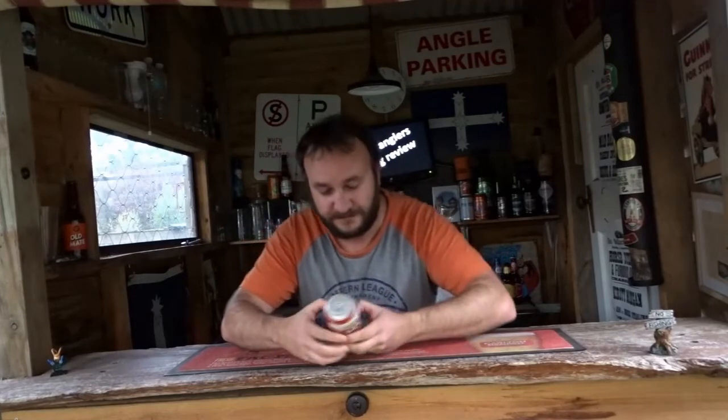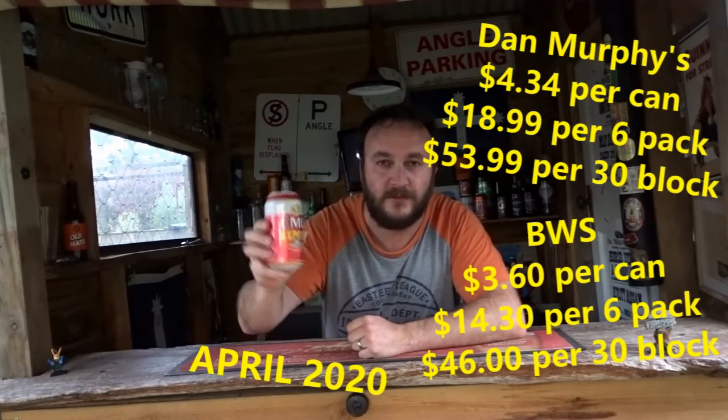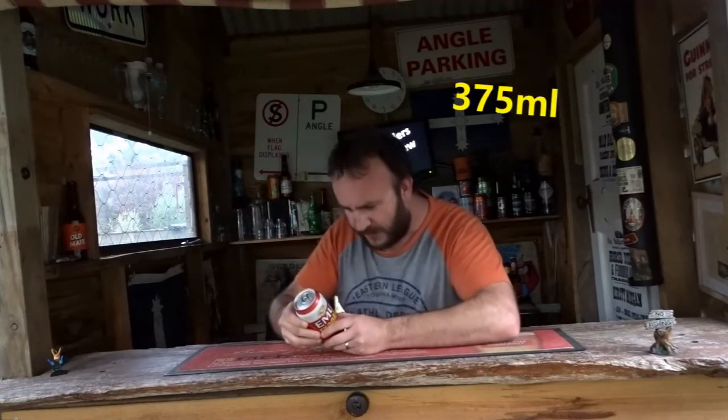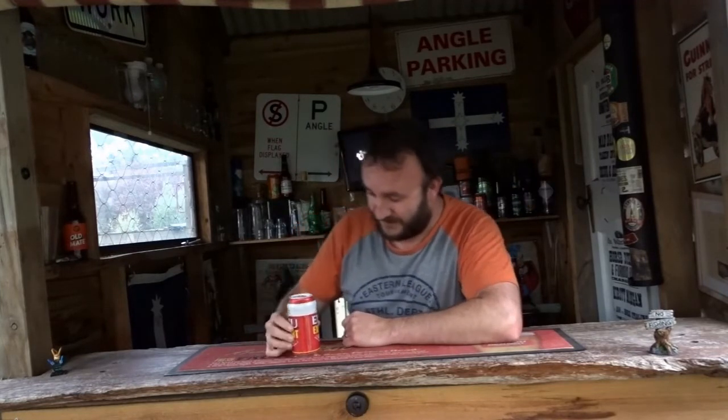Looks pretty cool. Like the whole sort of look of the can. Looks really sort of 80s. Real good style about it. Picture of the brewery on the front. It kind of reminds me of a 4X when they put the picture of their brewery. 375ml can. 4.2% alcohol. Not bad. Give this one a go.